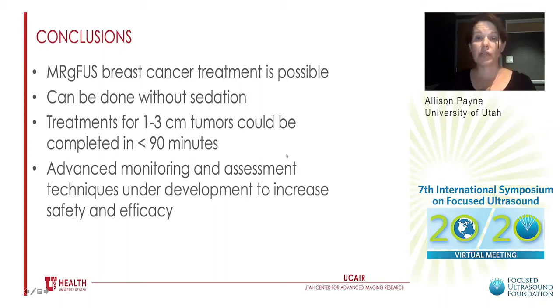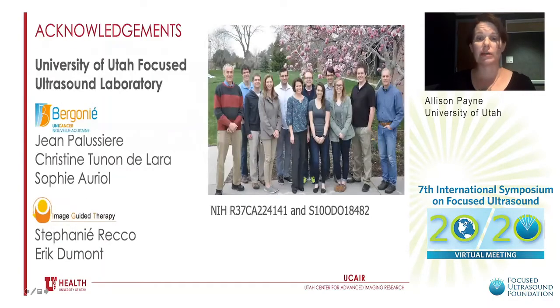We're currently working on advanced monitoring and assessment techniques. These are under development to increase both the safety and efficacy of this procedure. And I'd like to conclude by just acknowledging my own lab, as well as my collaborators at the Institut Bergonié, where this clinical trial is being held, as well as Image Guided Therapy.